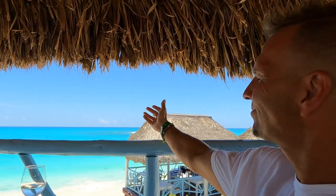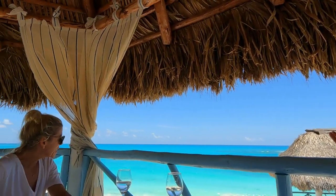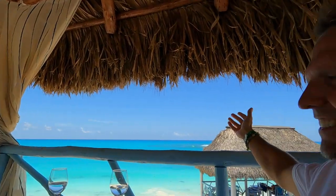So we are in this little wee cabana right on the ocean, and we're going to enjoy a little lunch here. You can do the buffet, which I filmed and showed you, but we opted for a ham and cheese sandwich, some fried fish, and some deep fried potato chips. This is our real estate. Wow. Doesn't get much better than this. The fish is excellent.